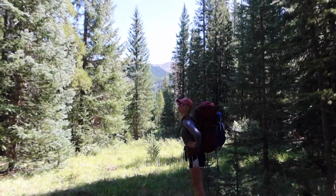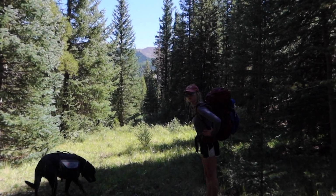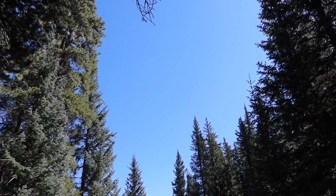Oh goodness, I'm gonna have to go through a bunch of spider webs. Yeah, that might be good because let me show you guys. That way's east. This mountain right here is east. So this might be a good spot for us then. And it's a little bit more open and there's smaller trees.